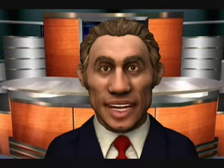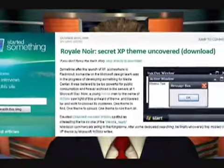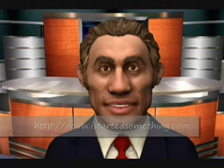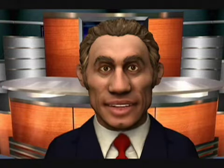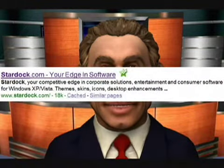Next, get the Segoe user interface fonts by installing the PowerPoint 2007 viewer from Microsoft. It will install the fonts for you. Next, grab the Royal Noir theme for XP and install it. It's not Aero, but it is different enough from the built-in themes in XP to feel more like Vista than XP. You could also purchase Stardock's WindowBlinds and use one of the well-done Aero themes.